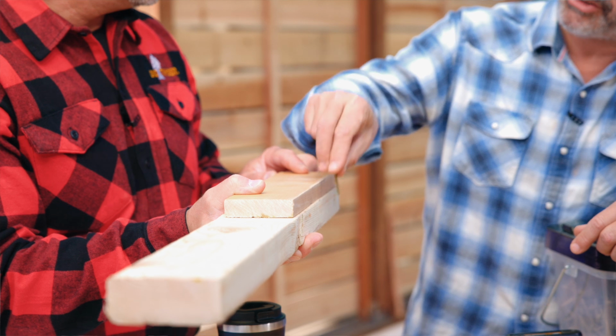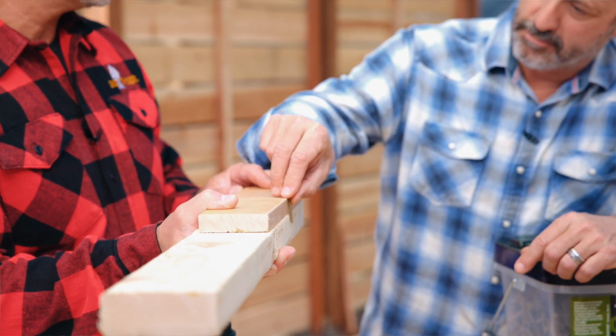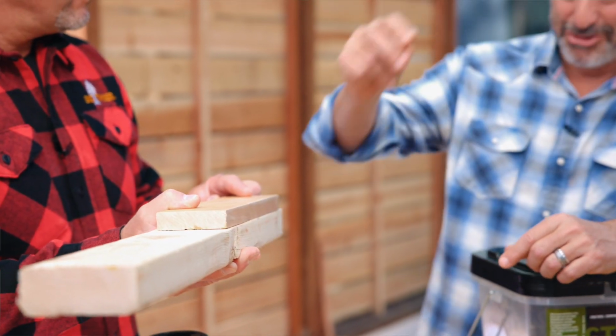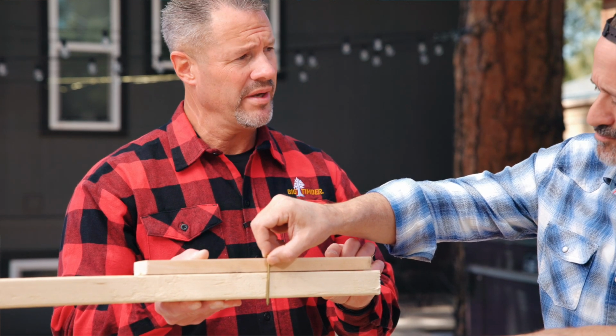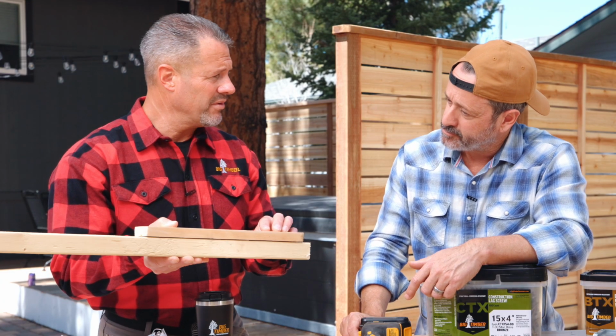So if the screw is too short, then you get a weak connection, and before you know it, you're getting callbacks from your customer to come back and fix loose boards. But if it's too long, then it pokes through the other side, and it reduces the effectiveness of the fastener's pull-out strength. Wow, neither one of those is fun. Exactly. That's why it's so important to choose the right gauge and the right length.